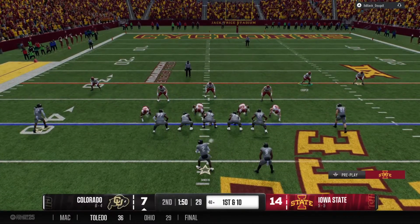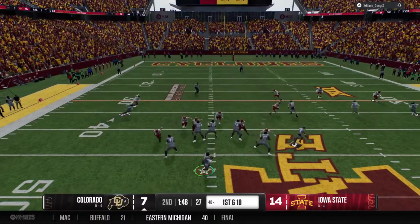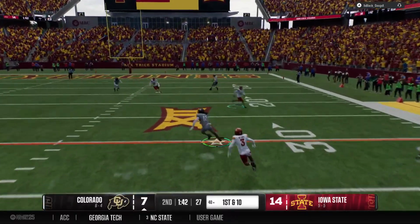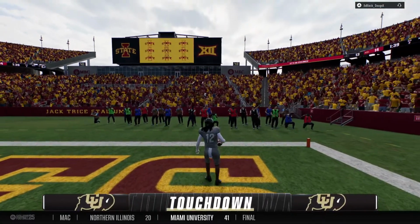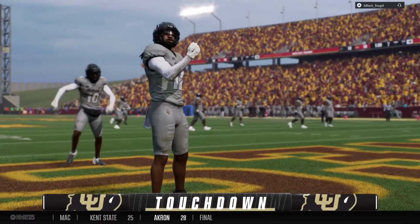And the Buffaloes will line it up on 1st and 10. Looking to move it through the air. Makes the grab. It's Hunter. At the 20, he's got space. And he'll take it to the house. He got loose. Touchdown, Buffalo!